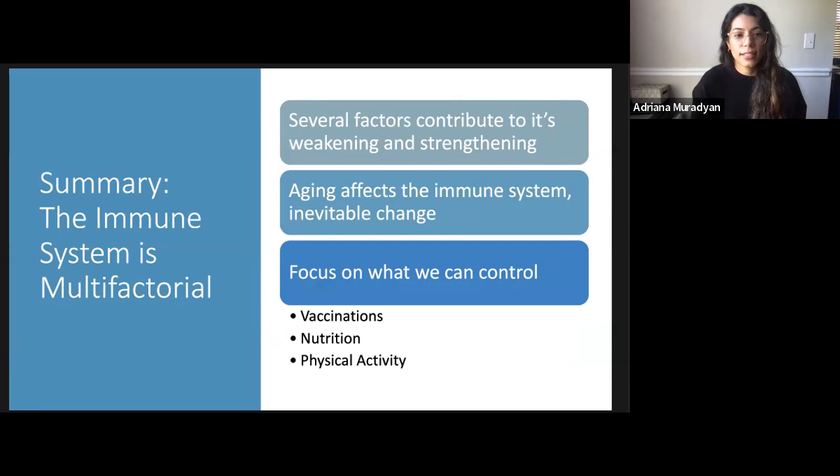So in summary, the immune system is a multifactorial system in the end. Many things can contribute to its weakening and its strengthening. So focusing on what we can control, like vaccination, nutrition, and physical activity to strengthen, you always want to start small and go big. And so even though aging does affect the immune system and we cannot avoid that, trying to make sure that they're always eating right, they have at least some minimal movement to their ability, and are getting the vaccines that they need based on their age and comorbidities is something that we can do to help our seniors.